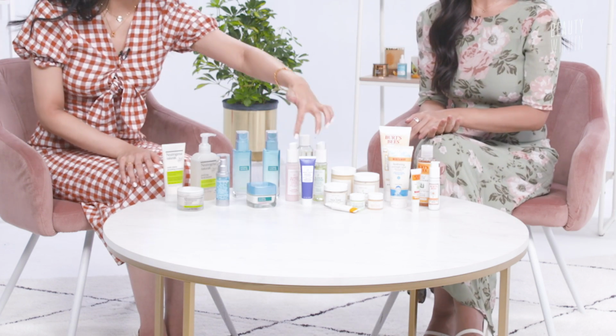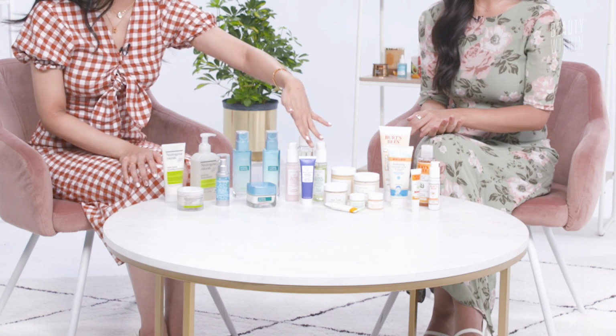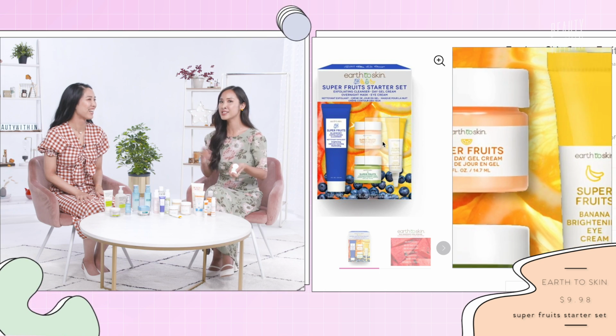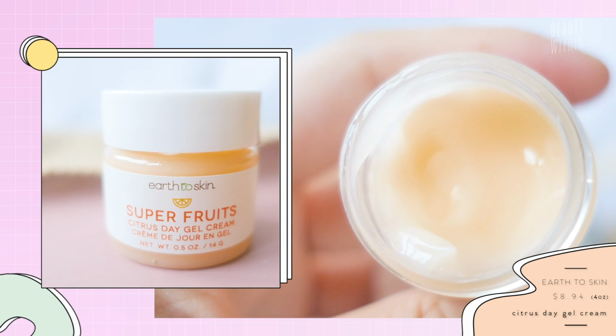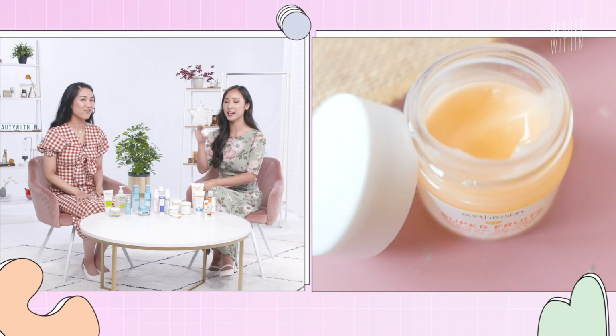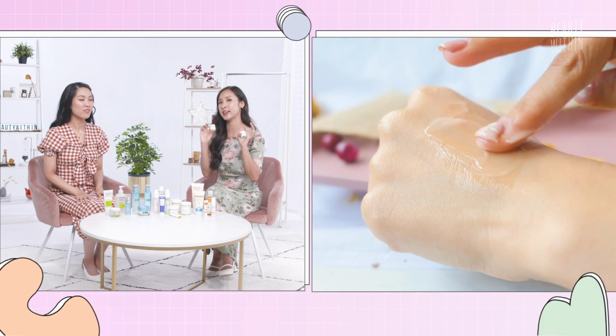So of all the products in this kit, this is one of the most popular. For good reason too. So next up in the starter kit, we got it because you get 4 things in one and it's only $10, so it was a good way to try. The Citrus De Gel Cream, love this texture. It is so lightweight, it is true to what you think a gel is.